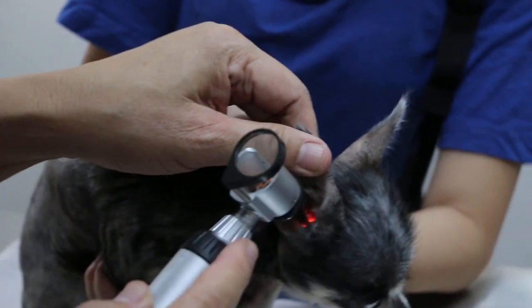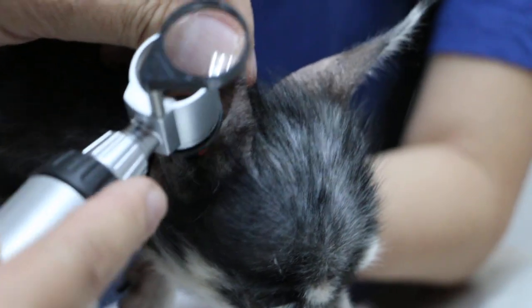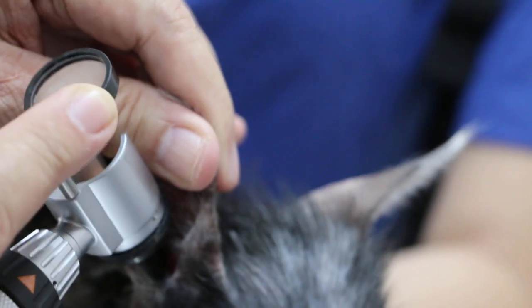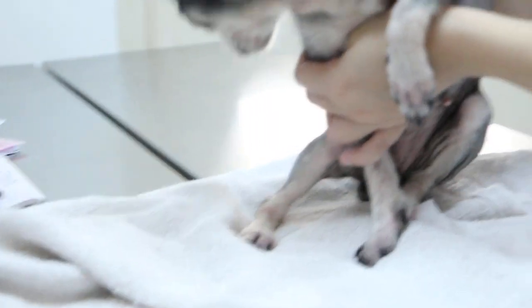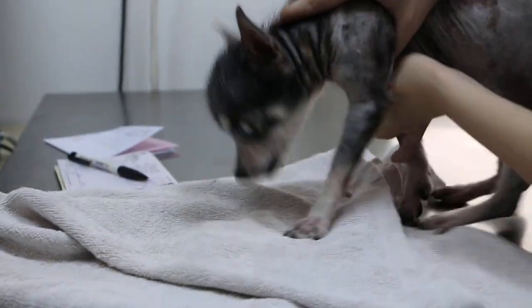Check the ears. And then I have the light. Is she scratching her ears? No, it looks okay. Any smell from the ear? No, it looks alright. Let me check the other side. But it's a risk because of the age. The dog's age is quite old. So you have to think about it now. Yeah, that's why I actually had second thoughts last year.